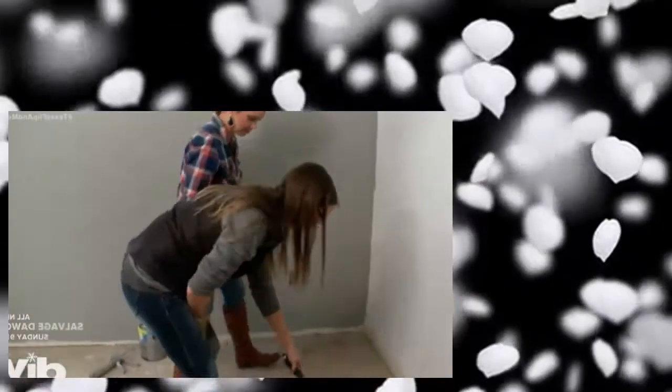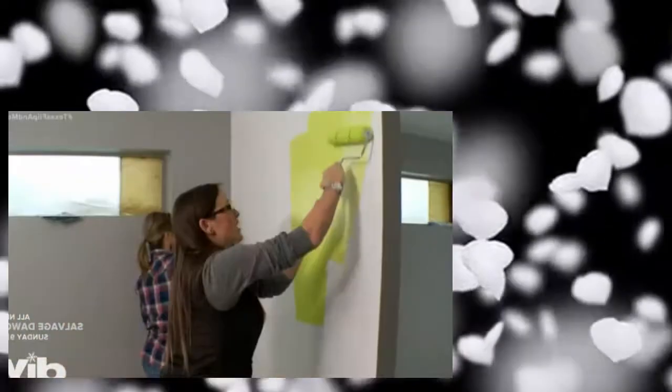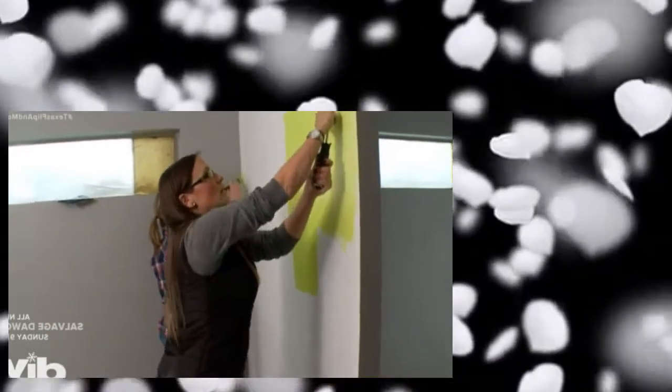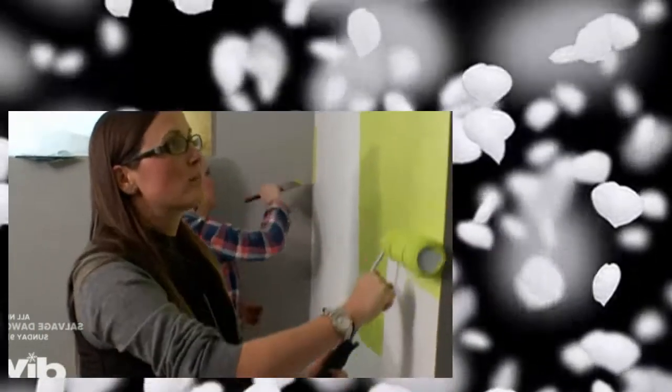But that's not the only slice of crazy happening in this container. Say hello to glowworm green. Sometimes what you need is a little pop of color. It's kind of like when you go shopping and you're like, oh, I'm going to try this on and I'm going to hate it. And then you actually love it.